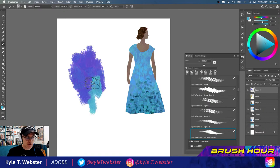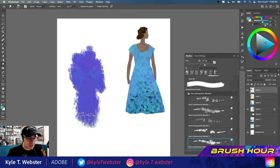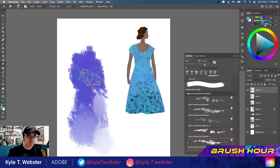And see what you think. Right here, no color at all. I'll just go ahead and use the smudge now. We'll try this Impressionist Blender 5 and just smudge that out. Lovely. Go ahead and change the strength of your blending for a different effect.